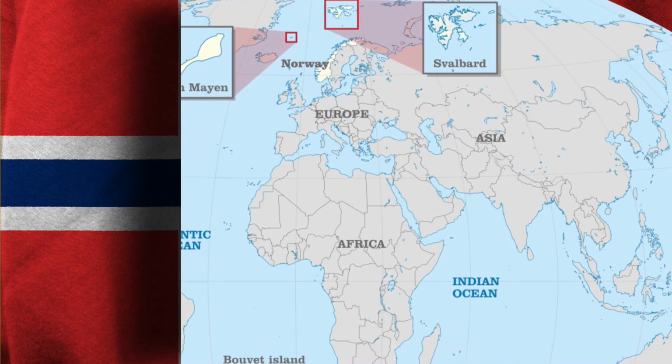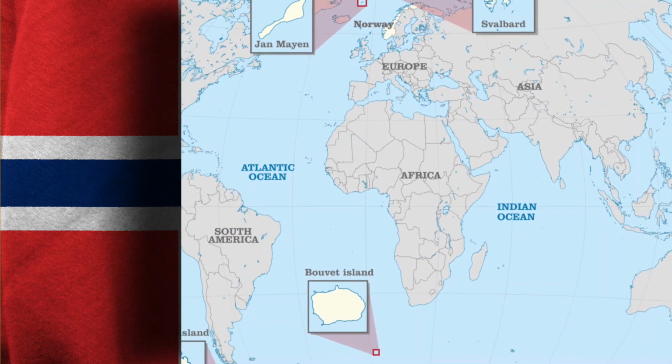Norway is a small country, but it has some influence overseas. It has some smaller islands like Svalbard, which it does own, and it's gone on Arctic expeditions. It's world renowned for skiing and Winter Olympics. If you like the cold, Norway is definitely for you.